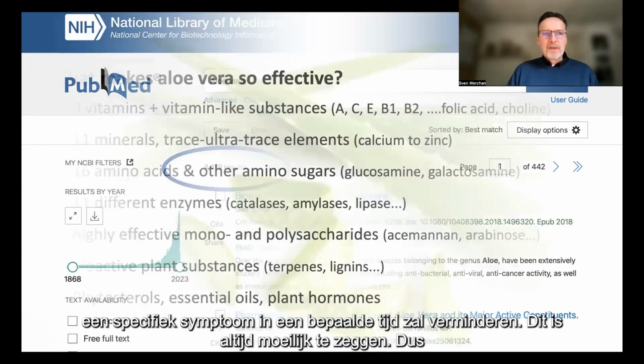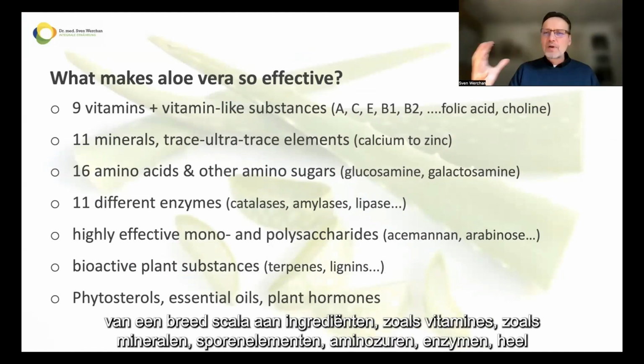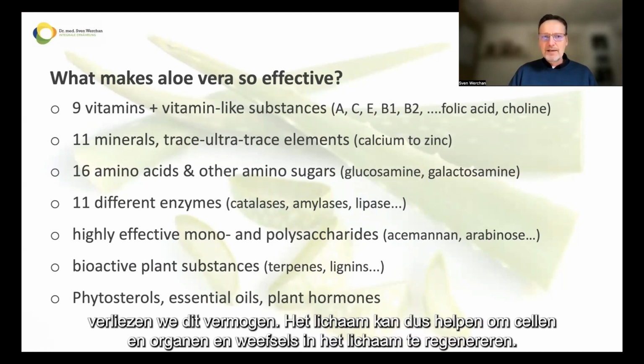So what makes the aloe vera so effective? That is really a special blend or formulation of a wide range of ingredients, like vitamins, minerals, trace elements, amino acids, enzymes, and very special, highly effective mono- and polysaccharides. Maybe you have heard about acemannan. This is very well established. It is a substance that is produced in a young human body, but then we lose this capacity, so it can help the body to regenerate cells and organs in the tissue.